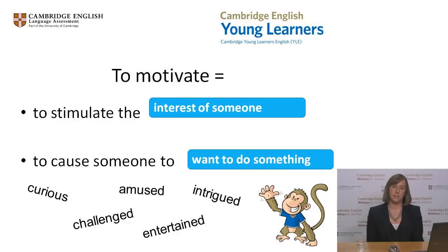So, how can we make children feel this way in our lessons? How can we make them feel this way about their language learning? What kinds of activities or topics stimulate children's interest? I'd like you to share your ideas for the kinds of activities or topics which young learners find motivating. Type any ideas you have into the chat box.